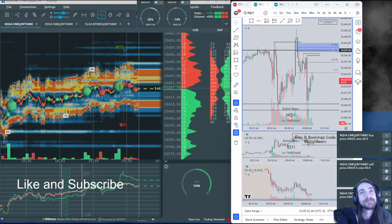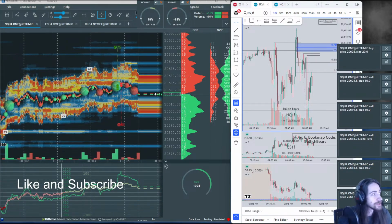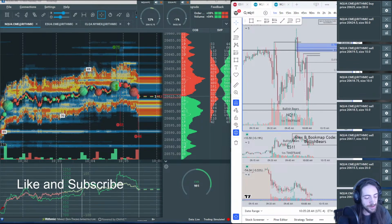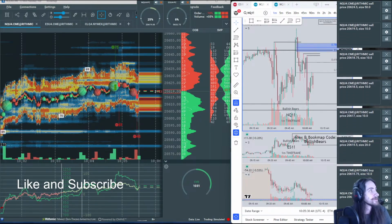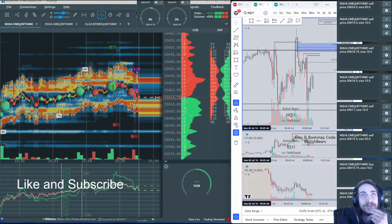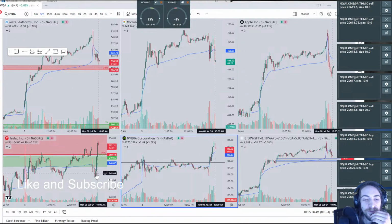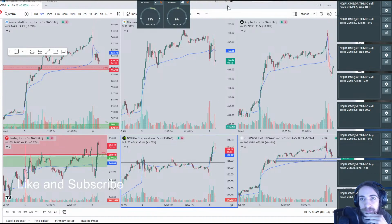ES has a Head and Shoulders on the 1 minute. We're dancing with the neckline. Yo, Tesla's going crazy. Tesla's going crazy right now. Went from 246 to 252 in 10 minutes.